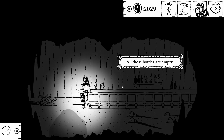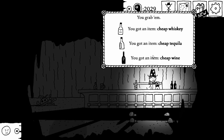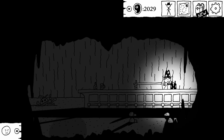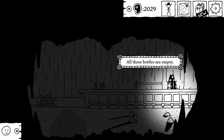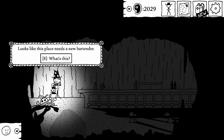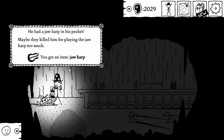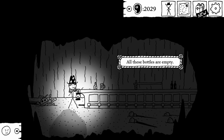Those bottles are empty. There's a few full bottles left on the shelf. Take them. Cheap whiskey, tequila, and wine. Nice. Looks like this place needs a new bartender. What's this? He had a jaw harp in his pocket. Maybe they killed him for playing the jaw harp too much. Got an eye on the jaw harp.